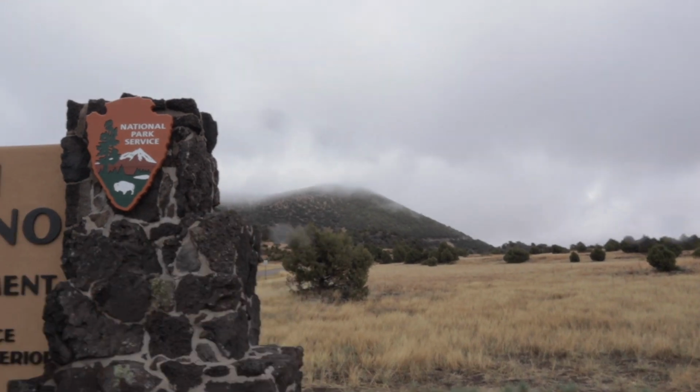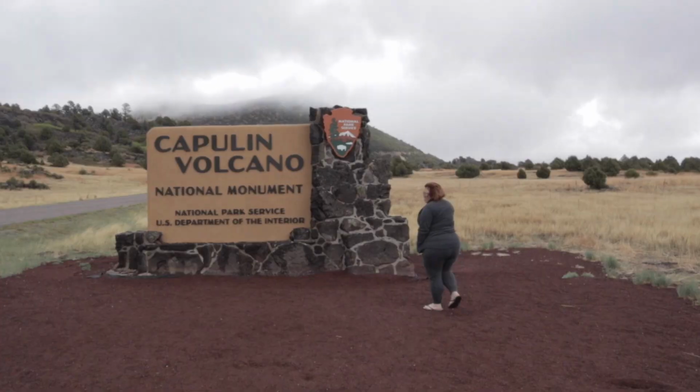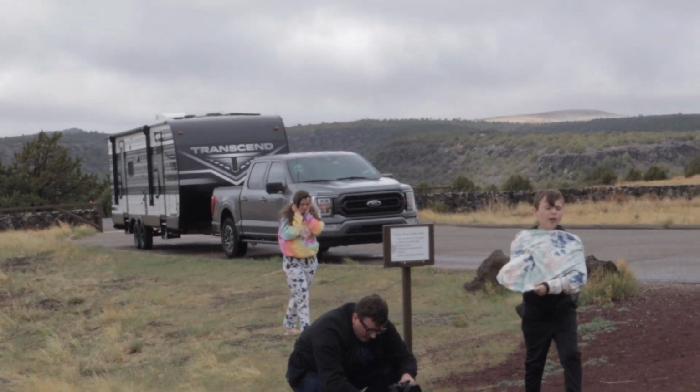We're gonna pull the RV in somewhere because the roads up there are a little bit too small to have the RV with us. So we gotta find a place to pull the RV in. I'm lined up. You're lined up? Let's go, guys. It's cold. Doggy's barking, he must be part of the photo.